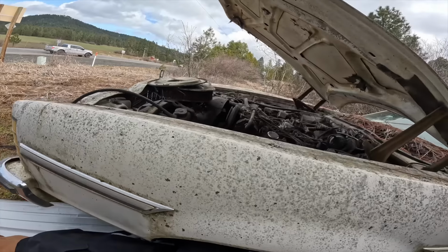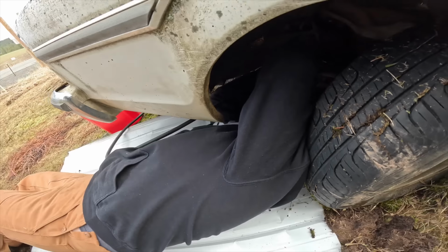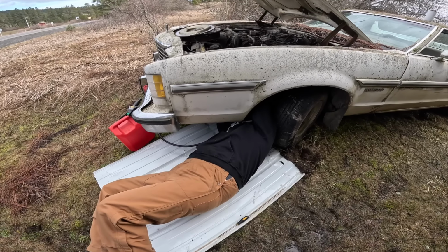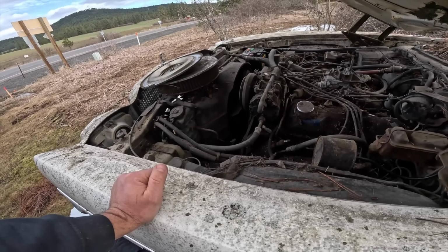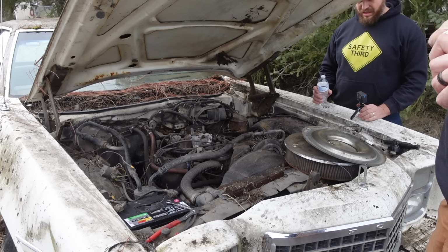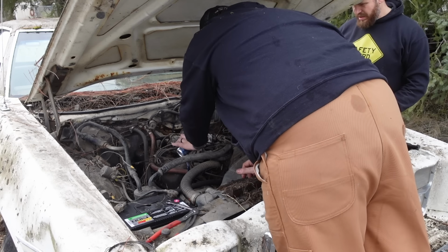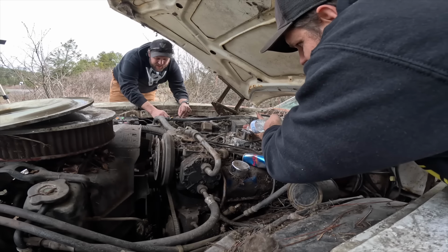Got it? Thanks, that's helpful. That good, huh? It's bad. Then we want to disconnect it up here to see if it pumps out. Might be good just to see it flush that part of the line. What's up?